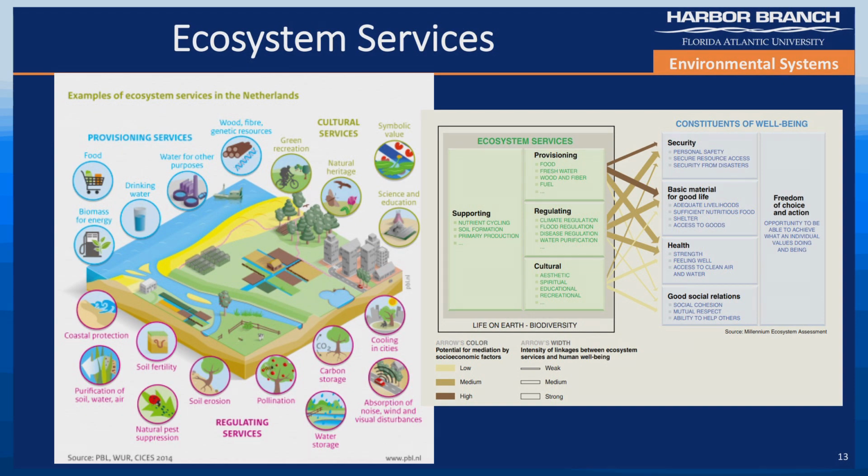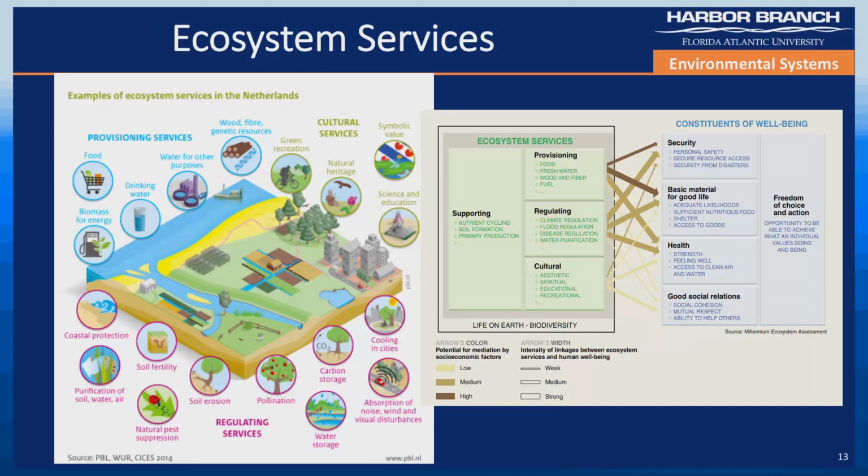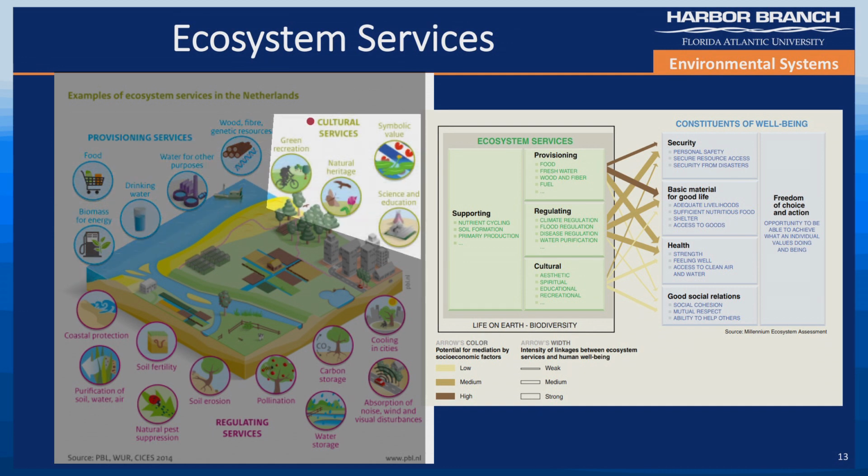So ecosystem services, there's 4 different types. And 2 are pretty obvious. The other 2 are kind of behind the scenes. So when you think about what goods you can get out of an ecosystem, the most obvious ones that come to mind are provisioning services. So these are things like food, water, wood, things that really have a direct market value to them. There's cultural services, like recreation, things like that.